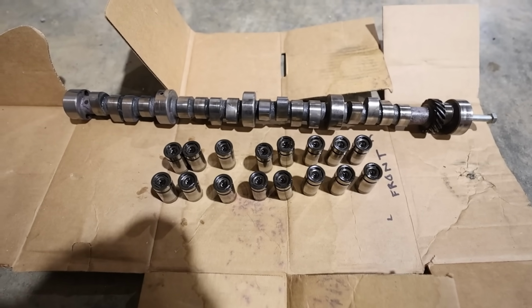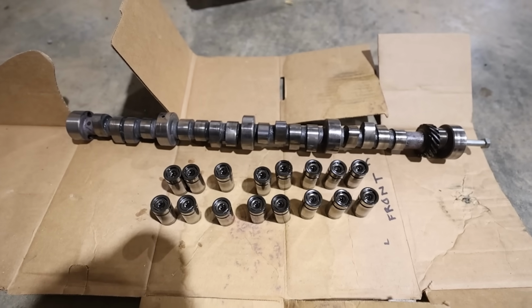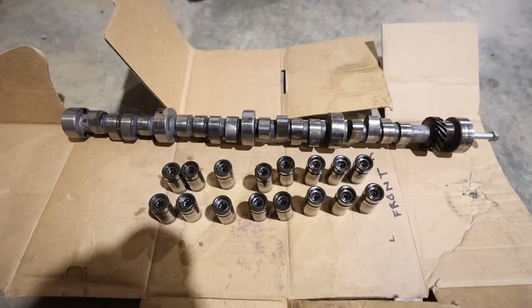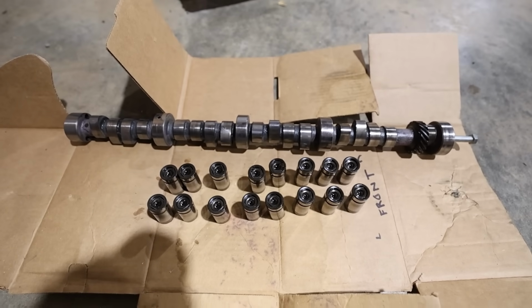It looks fine to me. I kept all the lifters in order, so we may just put it right back in place where it was. I just really want to find out the identification on it so I know what kind of converter I need and what gear. But other than that, I'm pretty happy with it.